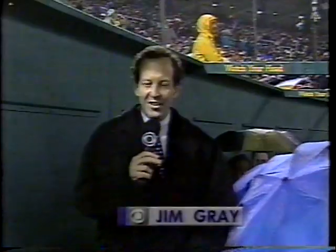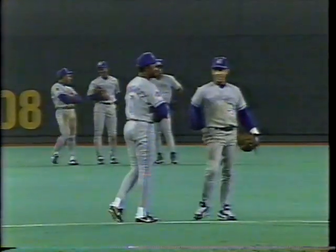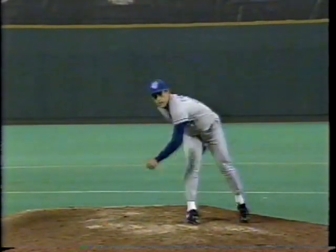Let's check in with Jim Gray. All right, the problem which has occurred is Cito Gaston wanted a left-hander to come to the game, but his telephone down to the bullpen was not working. So he came out to the mound and signaled for a left-hander, except for there was no one warming up. So the umpires all convened, and they've decided to give the Toronto Blue Jays just as much time as they need to warm up a left-hander. Let's go back upstairs to Sean. Yes, and that's why we didn't see a left-hander out there, because there wasn't one warming up. And Tony Castillo will get as much time as he needs because of the malfunction of the bullpen phone.